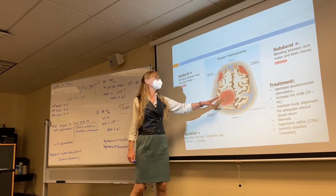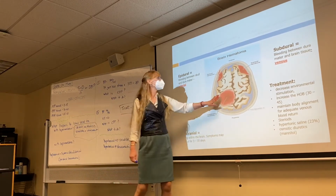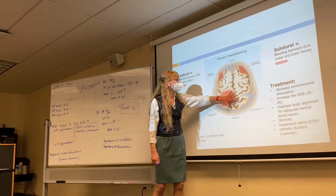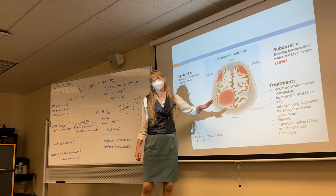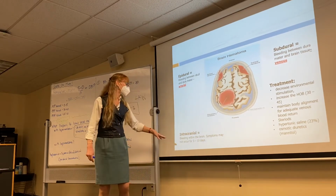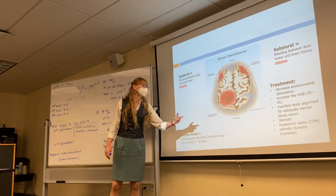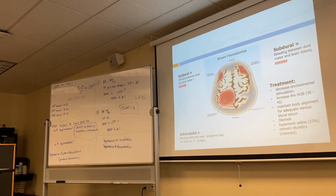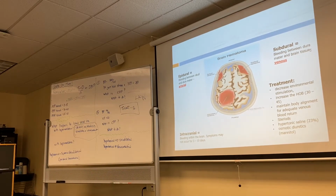Then there's intracranial bleeding, someplace inside the brain tissue itself. Notice how big this one is. We have some herniation going on. This could take quite a few days too, 3 to 10 days, something like that. It depends on the vessel and the bleeding and just how big the vessel is. Did I see a hand up in the back?